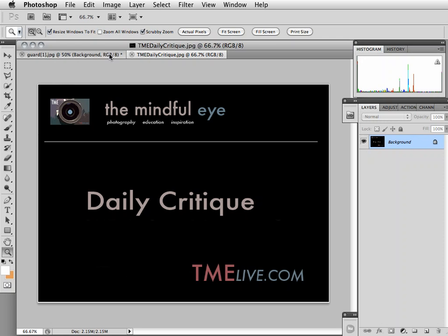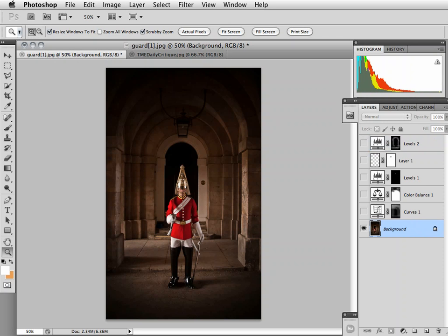Today's image was created by Enzo, who's a beginning photographer from the UK. The image was shot with a Nikon D90 and 18 to 105 zoom. The exposure trio is ISO 200, f5.6, and 1/100th of a second. And in the backstory, Enzo says this is a palace guard in central London. Enzo says, "I wanted to capture the concentration of the guard and the stillness of the moment." So let's get into it.